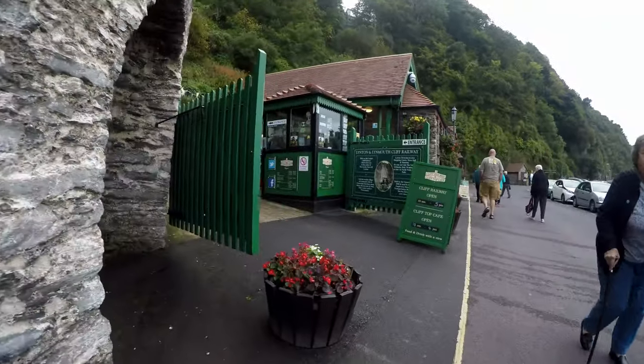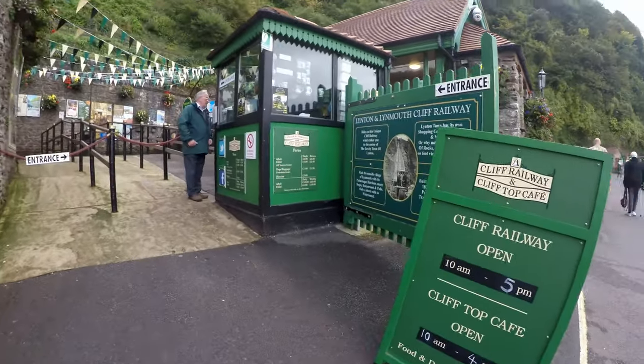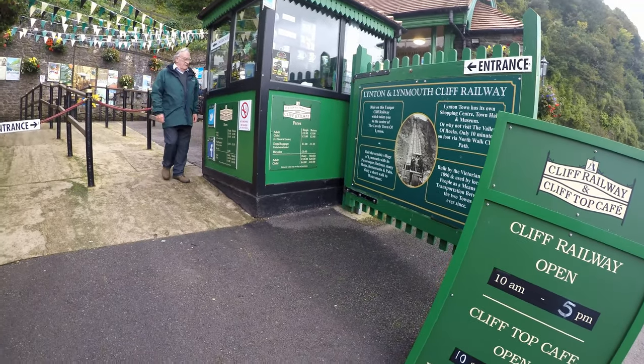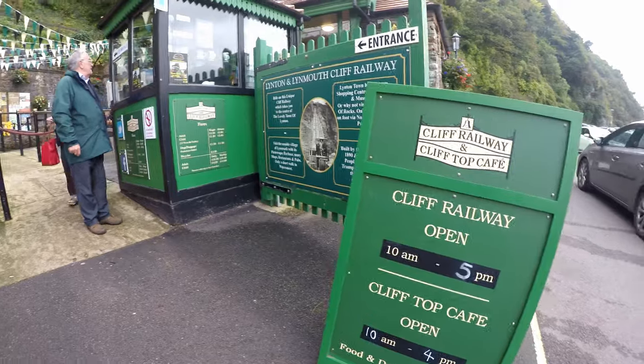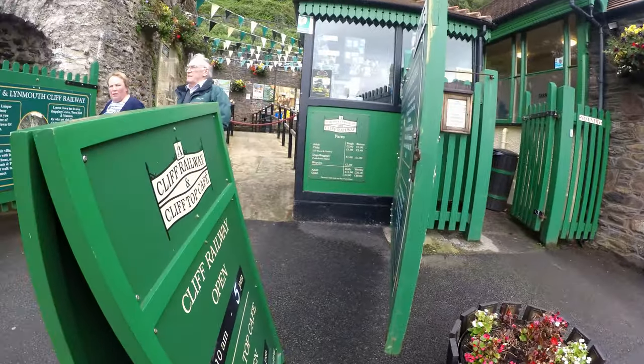Here is the entrance to the Cliff Top Railway, that's what it's called. It is £3.90 return for an adult. Weekly tickets, £20 for adult.